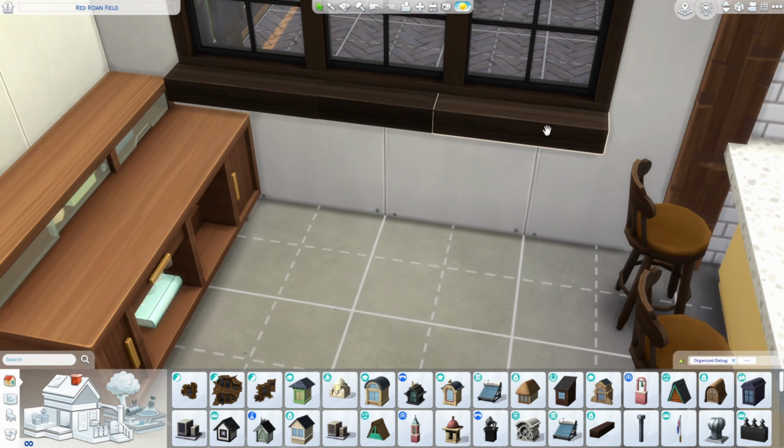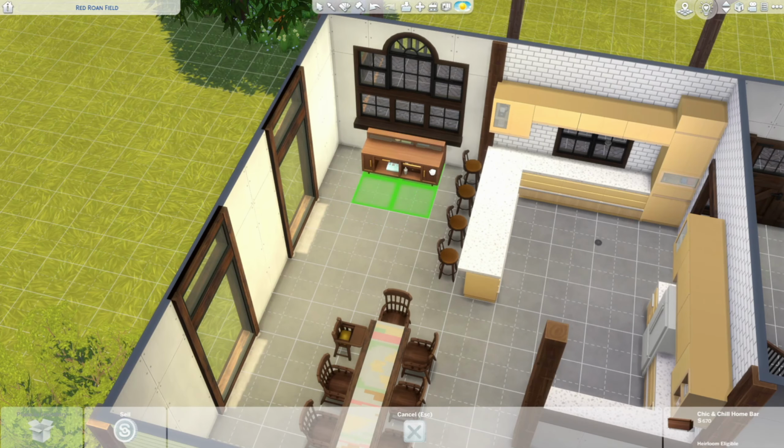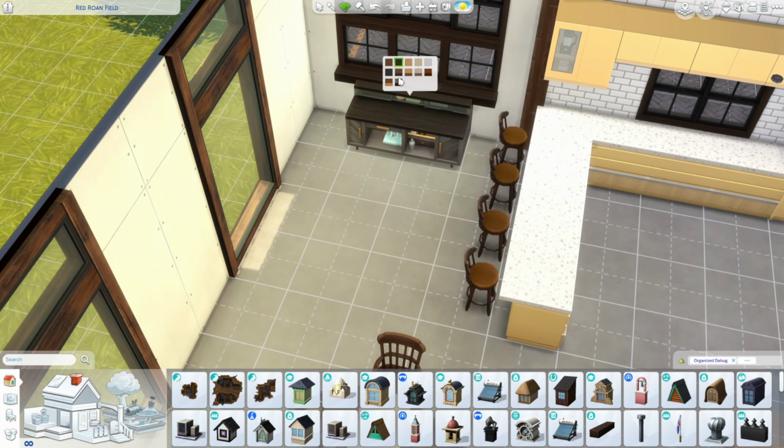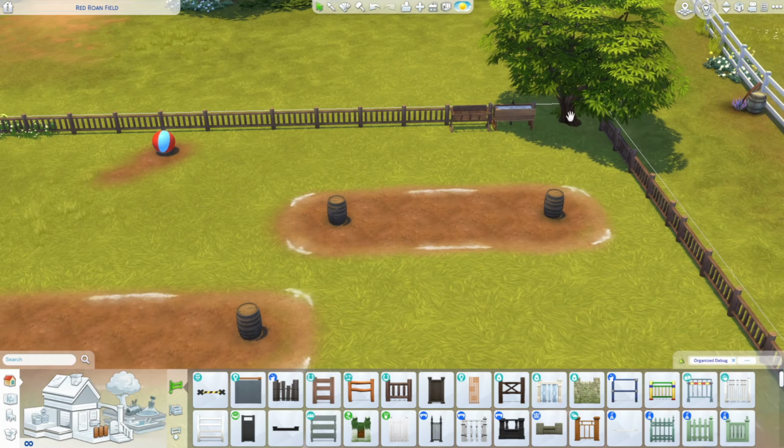And then what I did was I took the bar and I put it right up against there, so it kind of looks like it's all one piece. And that also allowed me to put more clutter on top of the bar as well, because I wanted to add some decanters and flasks and stuff. I wanted it to look like a fully fleshed out bar.